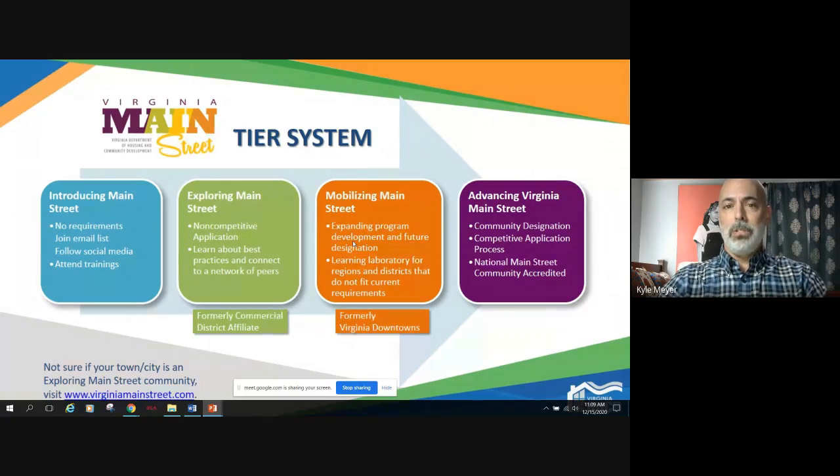And this is an opportunity for you all to dive a little bit deeper and learn the best practices and connect to a network of peers. Mobilizing Main Street, as I said, is formerly the Virginia Downtowns. And this is a program that helps to prepare a locality for designation. So Mobilizing Main Street are for those communities that are really thinking long-term that they would like to be designated one day. And so within a 2-year program, we help prepare a program in a community for that application.